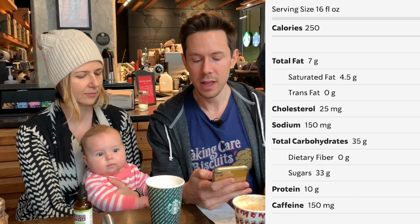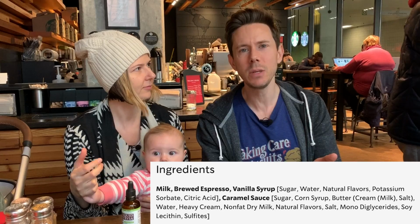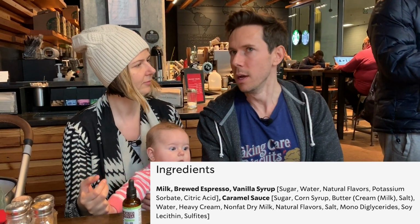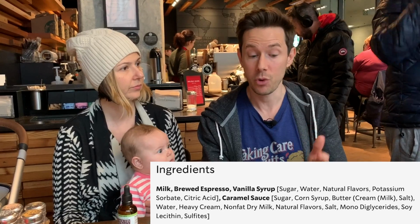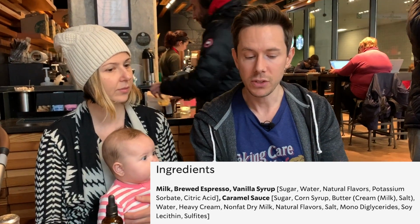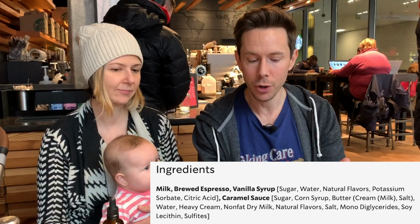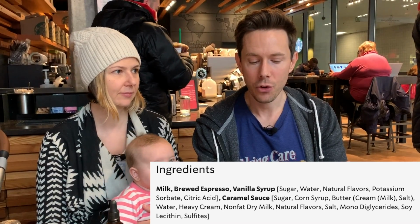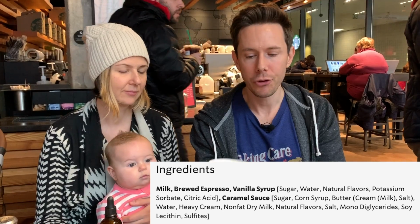The problem is that the vanilla syrup has natural flavors and potassium sorbate. Potassium sorbate is usually something you'd see in cheap deli meat at the grocery store, and too many sorbates in your body are actually really bad. Caramel sauce has sugar and corn syrup, so GMO corn syrup, excessive sugar, and the heavy cream has monodiglycerides, so it is a little less in sugar, which is nice.